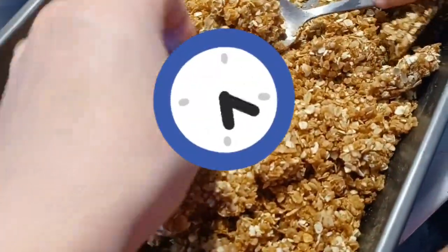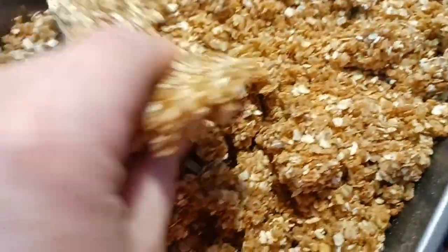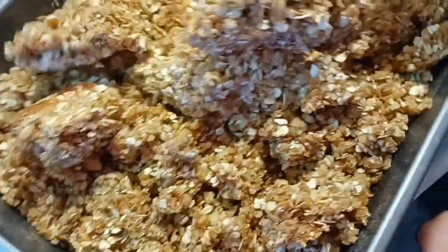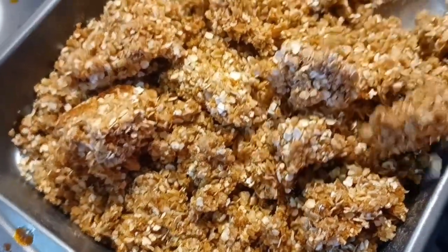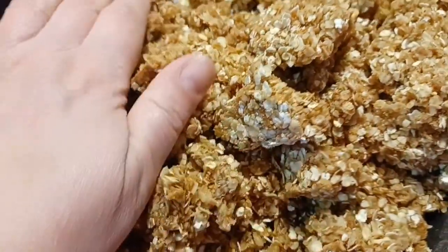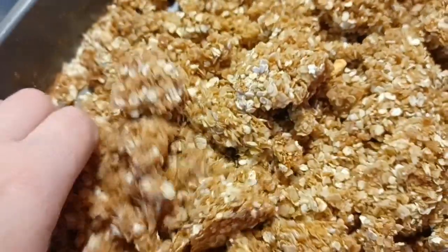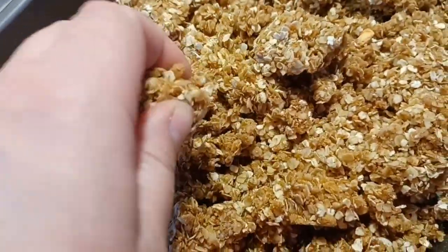All right. This is nice and cool. I guess you can add raisins, but I am not going to because while cleaning out my refrigerator, I found I had a lot of yogurt. It's a little past date, but I'm still going to eat it. So a couple days this week, I'm going to have some yogurt parfaits. Now I'm going to get this into an airtight container.